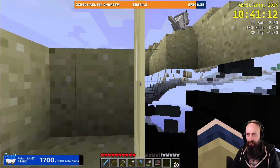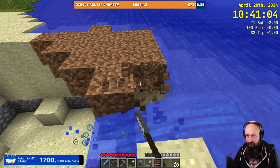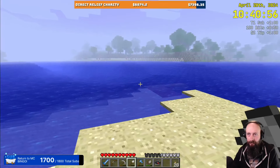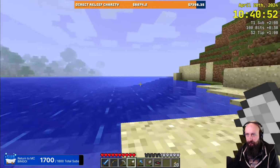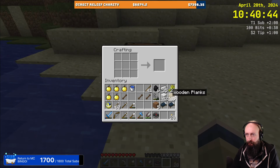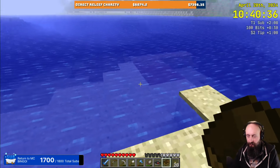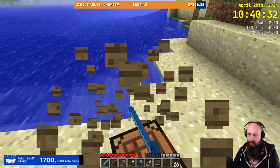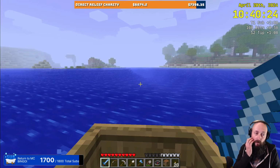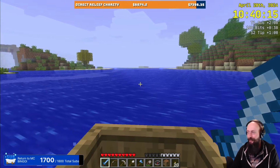Hey, dinguses. Golden records are cursed. We don't take them or anything from a spawner that has them. For reasons. Now we got a boat. What's this about? I mean, we did blow up one, didn't we? But we still didn't take anything. We just rearranged the contents of the dungeon.